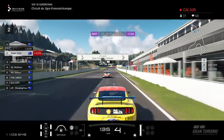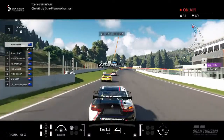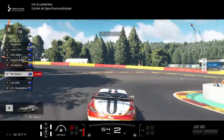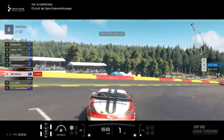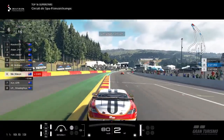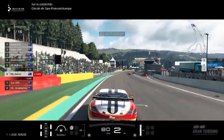He has a 27.5. Keaton gets a 27.3. I get a 27.9 by myself. So I admit I could have gone faster, I could have gone a 27.7 by myself. But this stage is just broken.